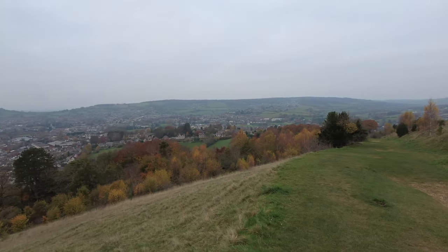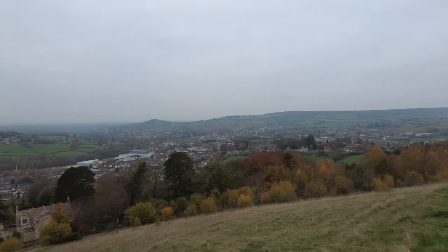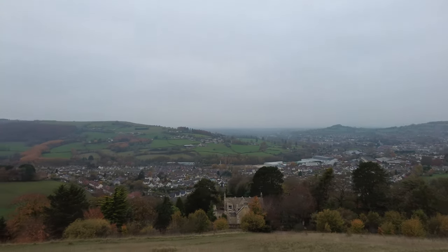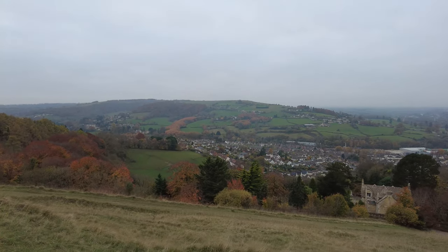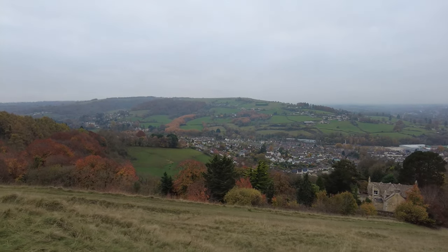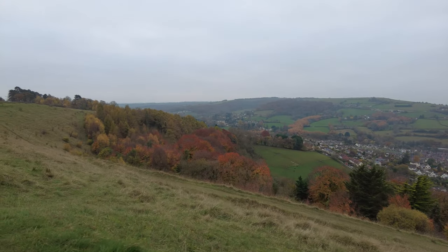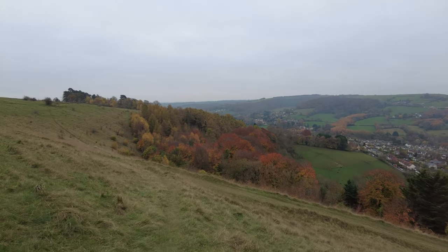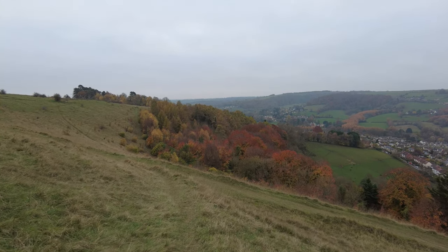and you can hopefully see Stroud in the background, and the beautiful colours. There's a gorgeous tree just there. I don't know what that is, but is that a cedar tree? But yeah, we'll be walking through those woods on the way home. So hopefully we'll get to see a bit more of this beautiful tree colour.